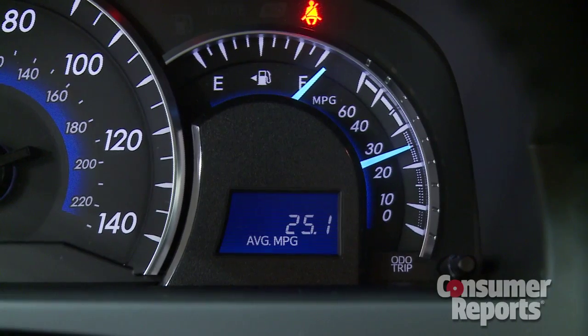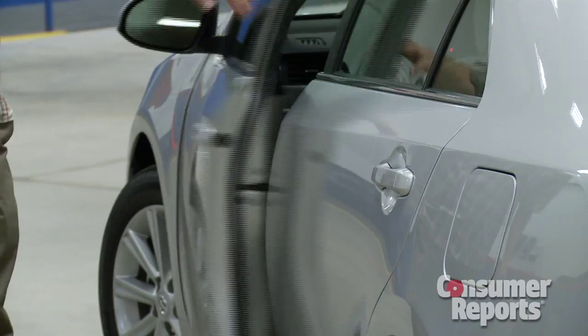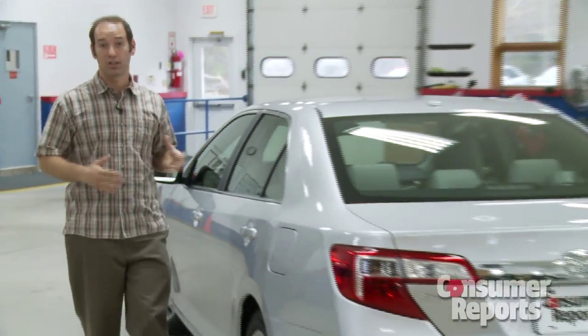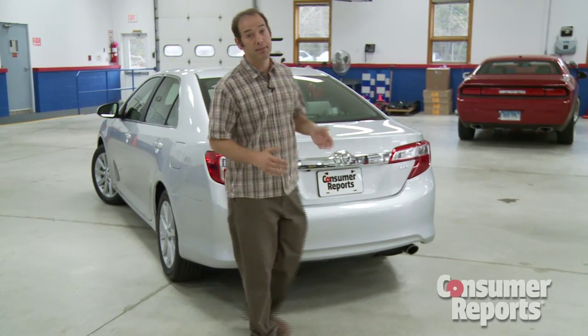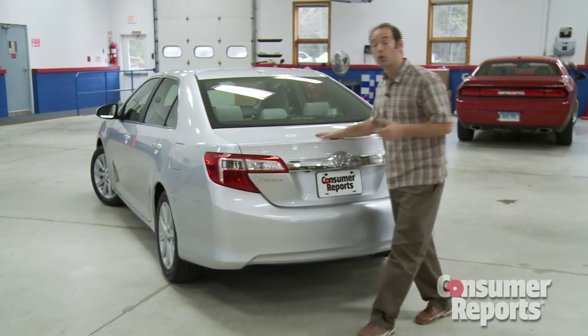Every Camry now allows you to track your own fuel economy with both a digital and an analog gauge. Now, we're going to have to wait until we test our own Camry here at our track to see how it stacks up against our very competitive family sedan segment. But so far, we like what we see.